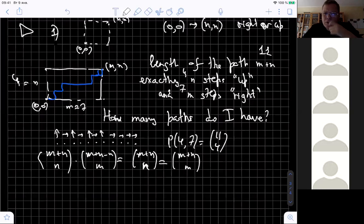You're just choosing from m plus n, you're choosing n, which means you're choosing the number of ways to go up, right? Yes. Then how come it's the whole path? We need the whole path. So for the path, go up and right.